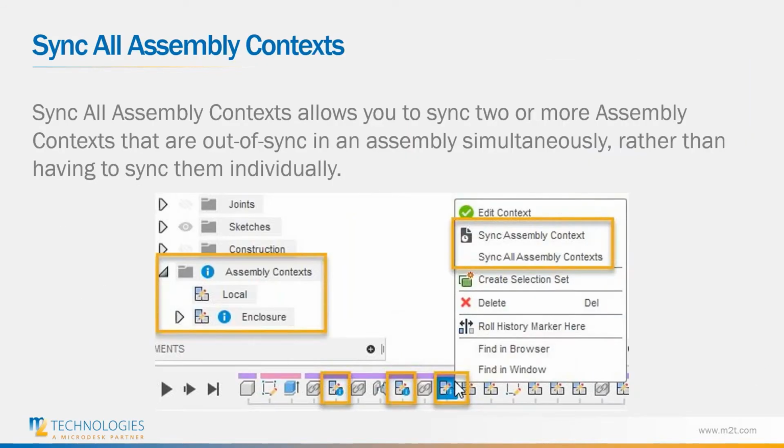Next is the addition of the sync all assembly context. When you have assemblies that are out of context, they'll show up as warnings on the timeline. Normally, you would have needed to go through and use the sync assembly context tool on each of them individually. Now you can use the sync all assembly context to sync them all simultaneously.